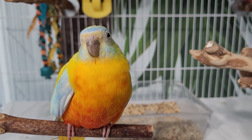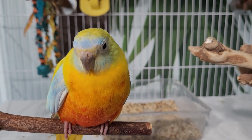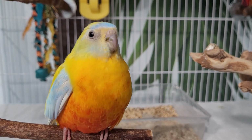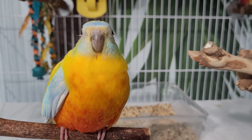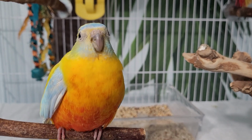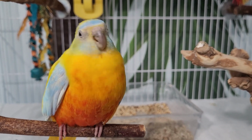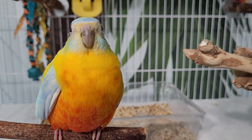Now, some ways to help your bird stop laying eggs are to shorten the daylight hours. Shorten them to 8 hours, because the daylight gets longer in the spring and the summer, and it makes them hormonal and they want to lay eggs. So shorten the daylight hours and put them in a dark room. You can also move their cage to another room, change their cage, change your perches, and take away any toys that they're regurgitating on or rubbing themselves against.